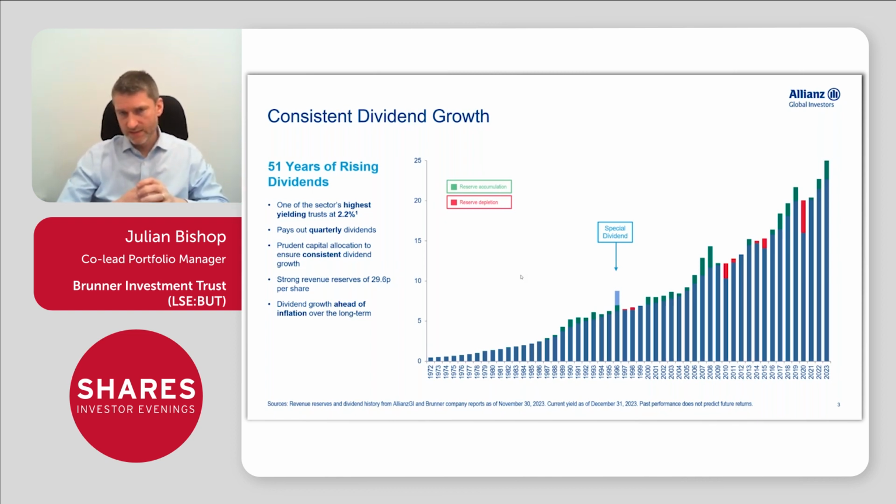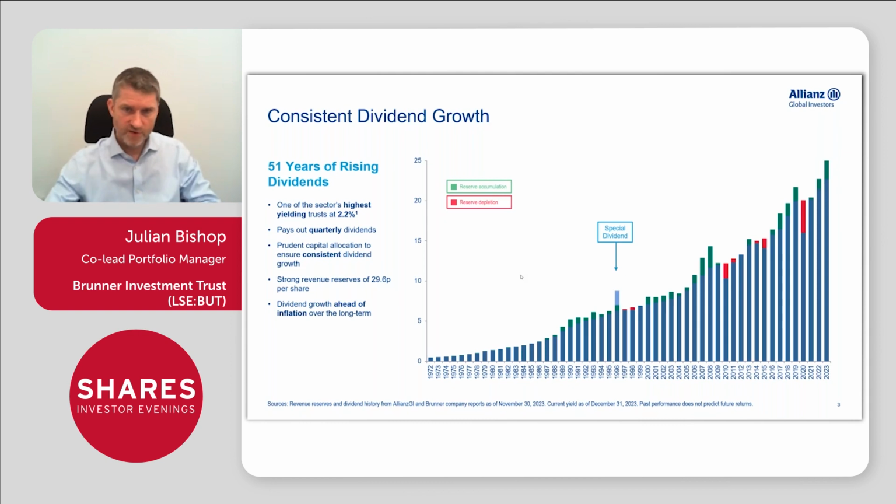Several reasons for that, one of which is that in the United States, there is a preference in business to do share buybacks, which is another form of cash return. And also, we're really a pretty strongly growing portfolio as well. So if you look at the last 10 years, for example, the Brunner Investment Trust has returned 12% a year, including the dividends. So most of the return has come from capital growth as opposed from income.